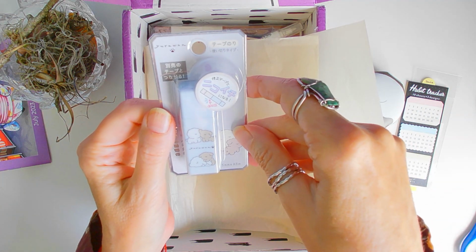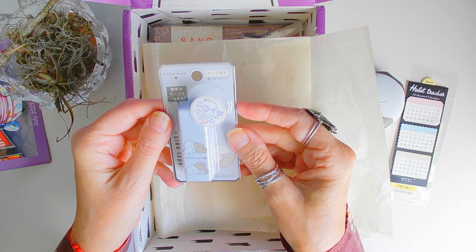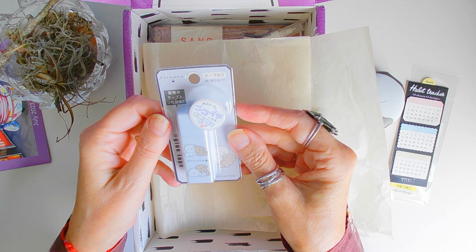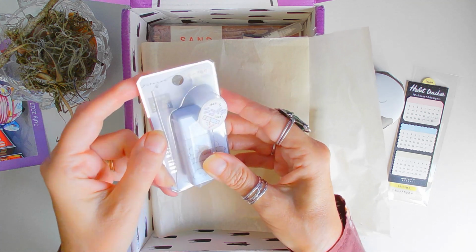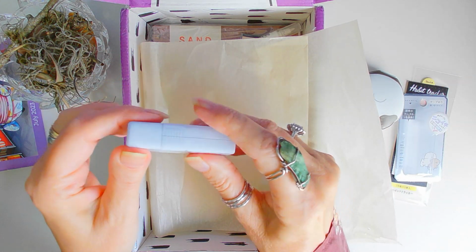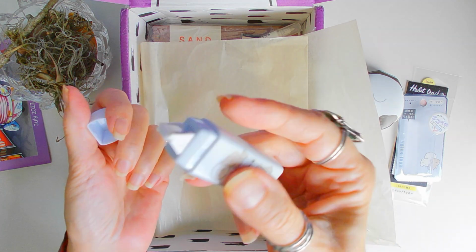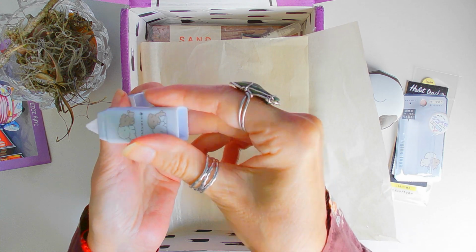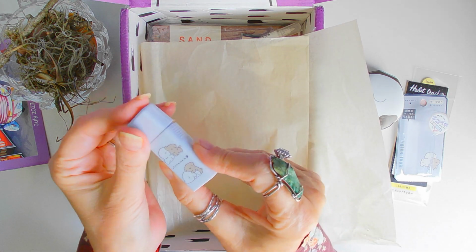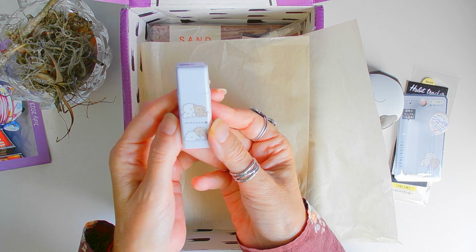So the next item, let's see what it is. This is tape in a little dispenser. So like all their items, this is extremely cute. What you do, oh, so sweet. This is sticky tape, and you use it to tape down things in a planner. Very nice. That's almost too cute to even use.